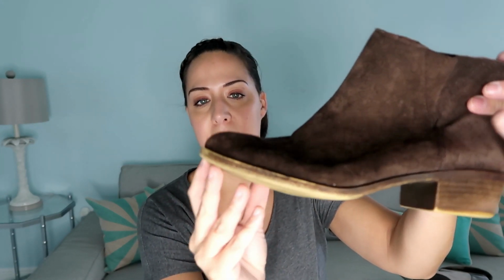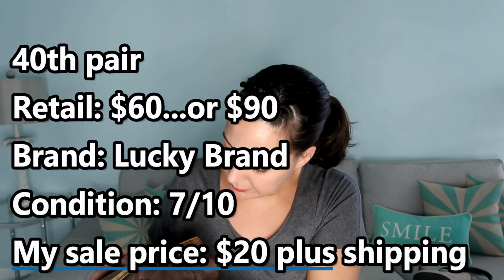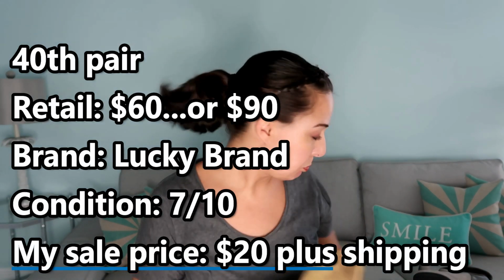You know what I'm gonna do? I have brown wood stain, because I think the soles are supposed to be a little bit darker. They're dark up here and then they fade into this. So I will just put the wood stain on and I think I'll be able to cover that, no problem. That's what we're doing.